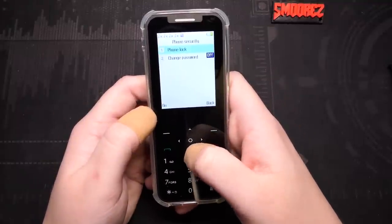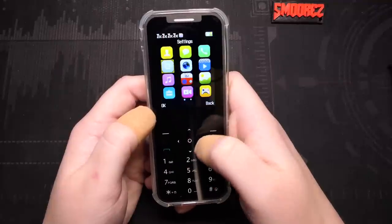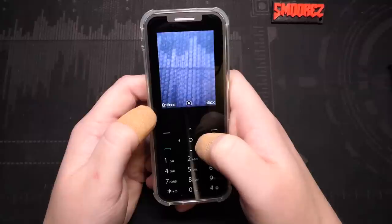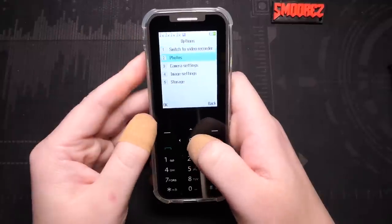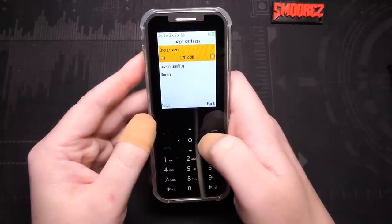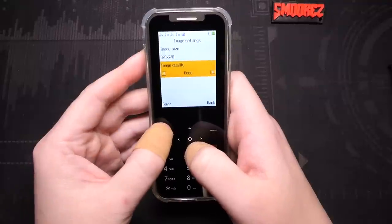Phone security. Phone lock and change password. We'll leave that. Flight mode. Power saving. Restore settings. And that's it within settings. Let's go to the camera. There we go. High quality for $24. At least it has a camera. Image settings. We've got 240 by 320. Well, we know what the photos are going to look like on this. So I'll just save that.